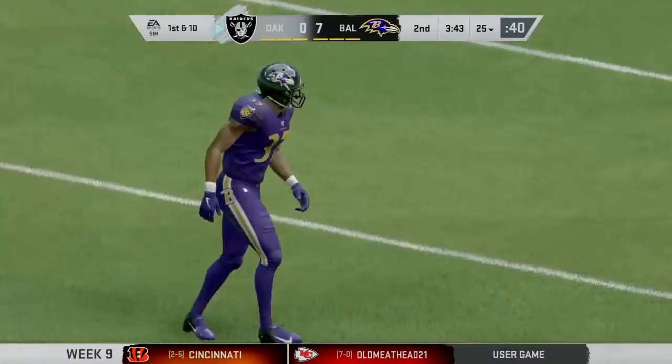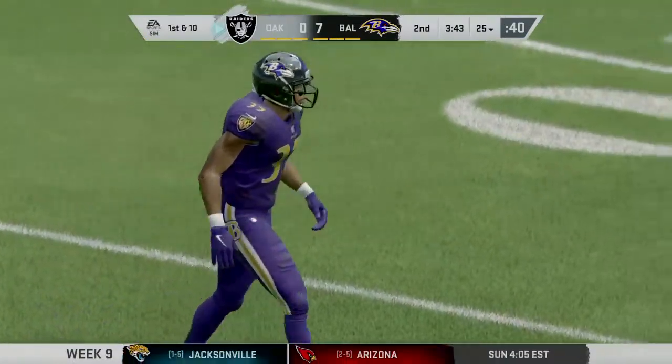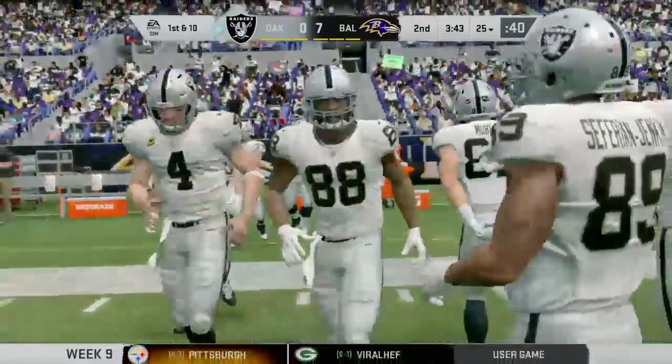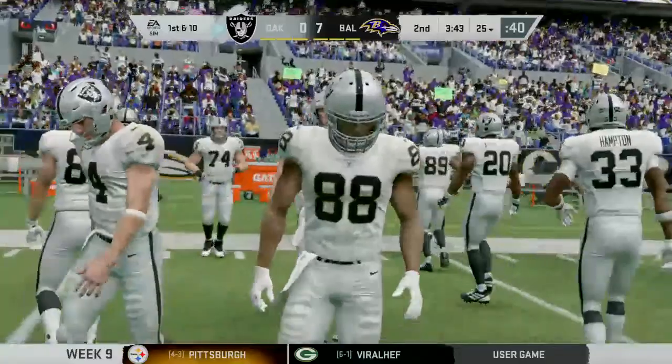And this will not be returnable. It's out of the back of the end zone for a touchback. And now Oakland ready to take the field. They've had it twice. They've punted twice. Not the start they were hoping for.